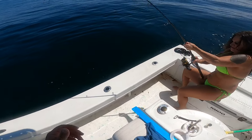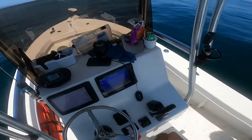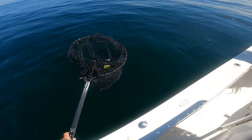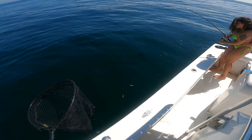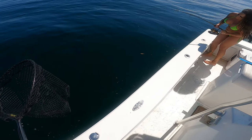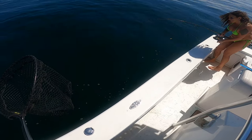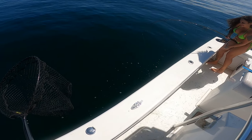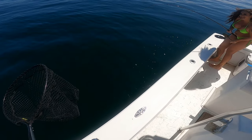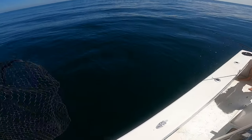Oh, wow. I need help. Got it? There you go. You got him up. You got him going now, babe. There you go. You got him coming. It's going to be a red one, I'm sure. Big red. Oh, did you see it? I saw him. That was a big red one.